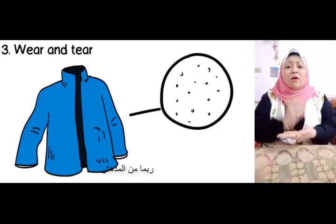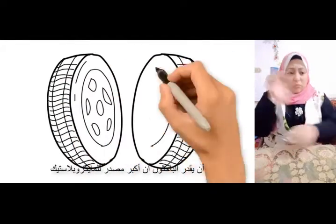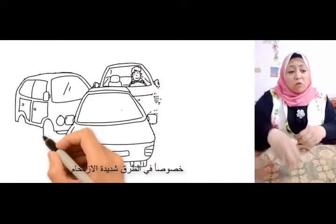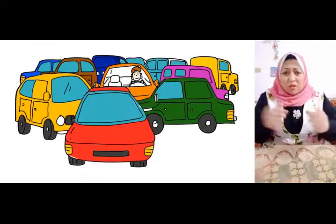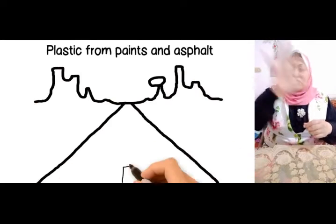Perhaps surprisingly, researchers estimate that the biggest source of microplastics comes from car tires. When friction wears the tire down, microplastic is released from the tire, ending up in the water system. Especially on roads with high traffic, the amount of released microplastics is significant. In addition, the wearing down of paints used on roads is a significant source of microplastics.